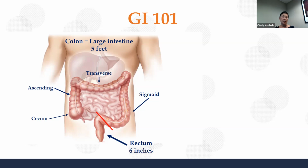So that's the colon. The last part of the colon, the last 6 inches, is the rectum. So colorectal cancer is a cancer that happens in the large intestine and the rectum.